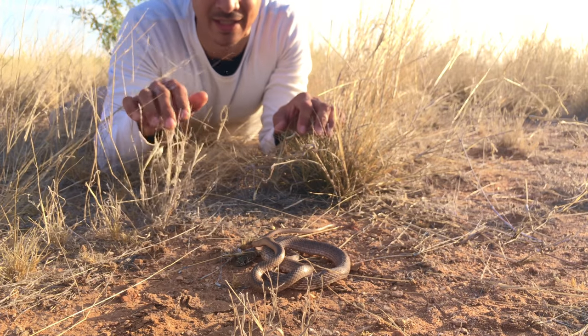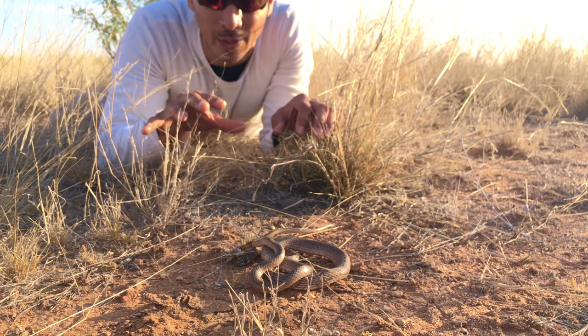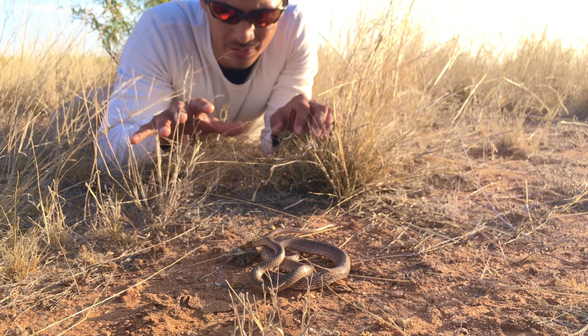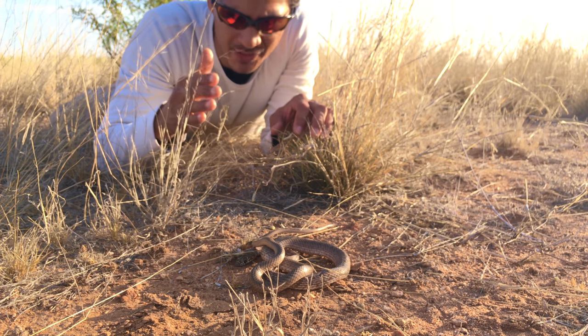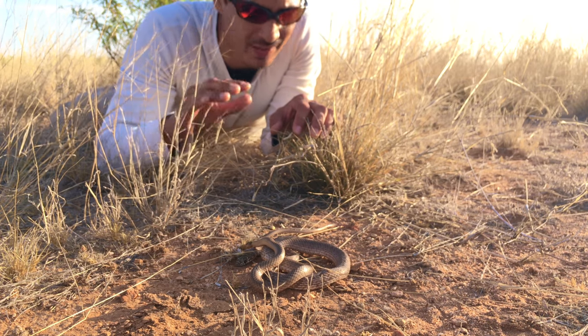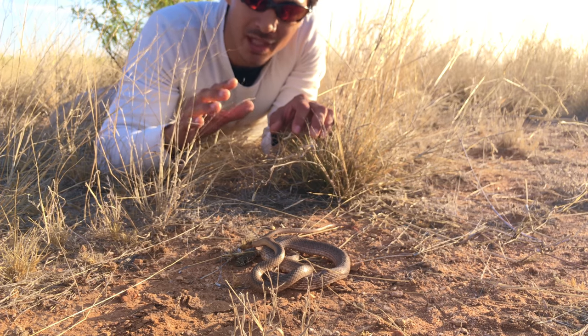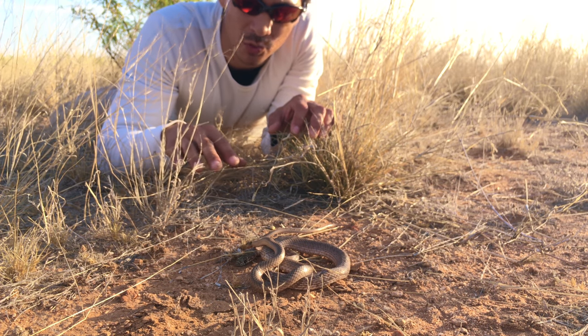So here we have the coachwhip snake. As it gets a little bit older, it'll get a little more red to its color, known locally as the red racer. These snakes are very fast, very quick to hide, very skittish. And because of that, they can be somewhat aggressive.